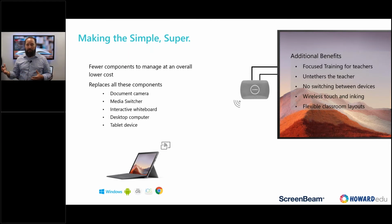So whether they're carrying a laptop, a clamshell device they're taking home with them, or a Mac OS or an iOS or a Windows device, they have that. I can focus that training on what's on that device because they're going to walk into any room and be able to connect without touching anything. And that gives them an untethered experience rather than having to walk into a room, plug in a device, and be stuck in one place in the classroom. So you're not switching between multiple devices. With ScreenBeam and Windows, we're going to talk about this a little bit, you get wireless touch and inking. So if you have touch screens in the room, you can still have that wireless touch and inking. And you get to have a flexible classroom layout.